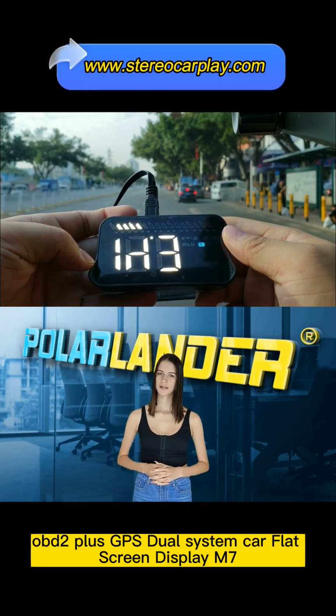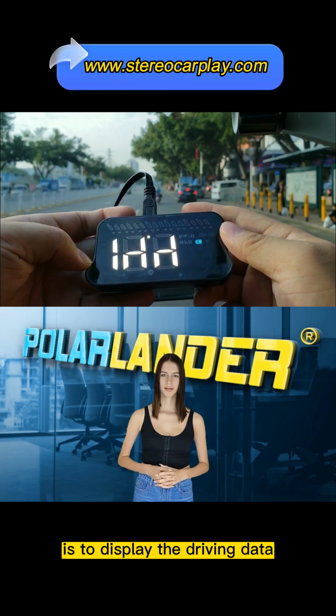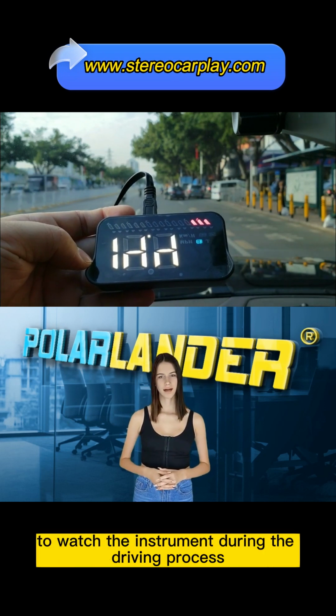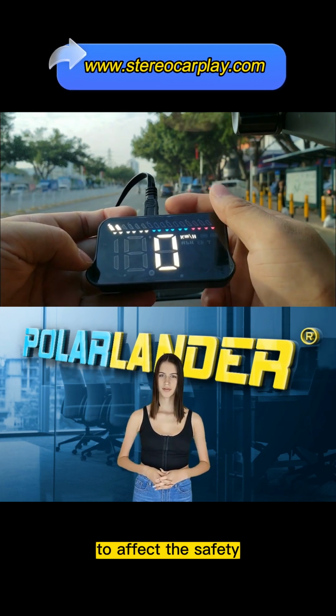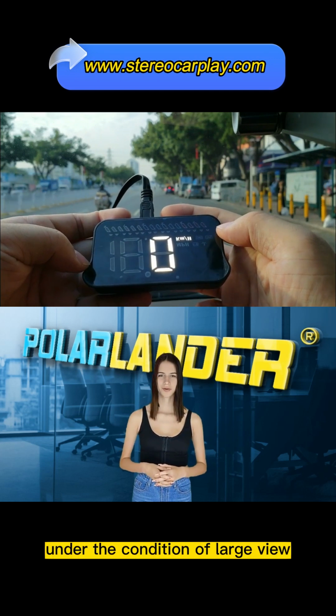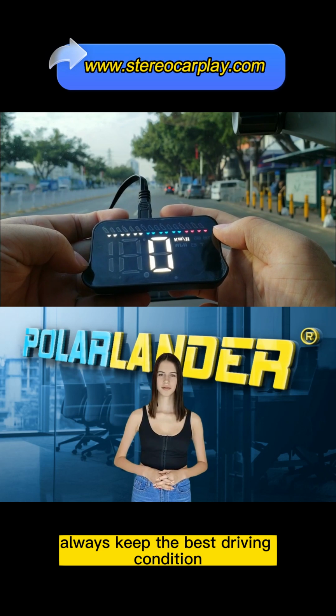OBD2+GPS Dual System Car Flat Screen Display M7. HUD, for short, displays the driving data on the front windscreen of the car, preventing the driver from watching the instrument during the driving process and affecting safety. HUD can read the driving information instantly under the condition of a large view without shifting, allowing the driver to always keep the best driving condition.